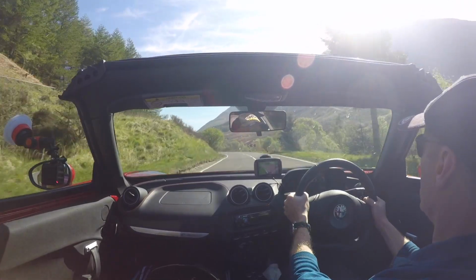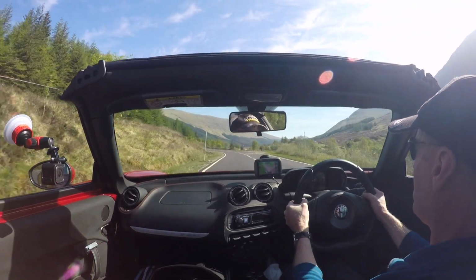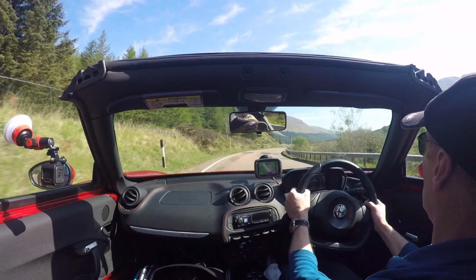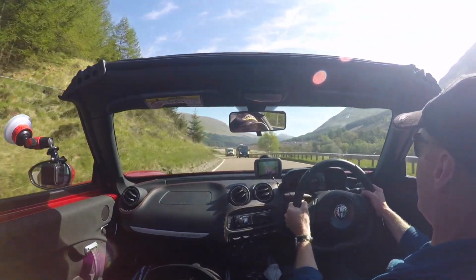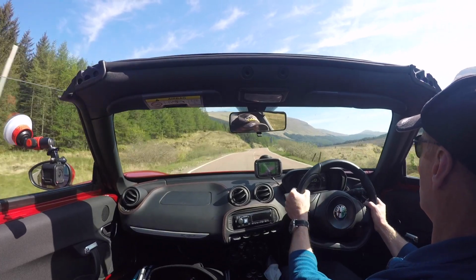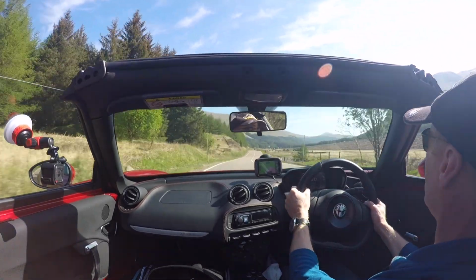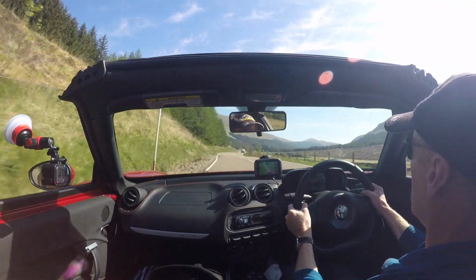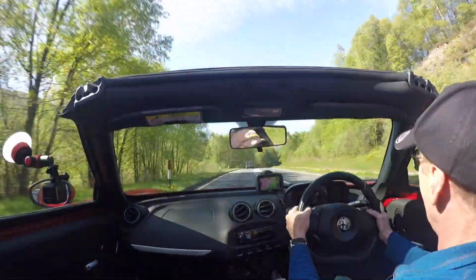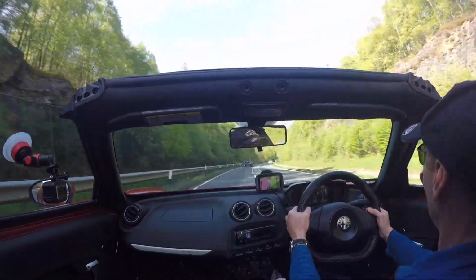Making sure we're not going too fast, keeping the view ahead. Very much in line. More sharp bends. Drop it a gear, we're back through. Line summit, and we're catching up with a few cars now, so I think when this car was built and they tested it on the road in Italy, these are the kind of roads they tested it on and said, yeah, that's a good car, we're happy.